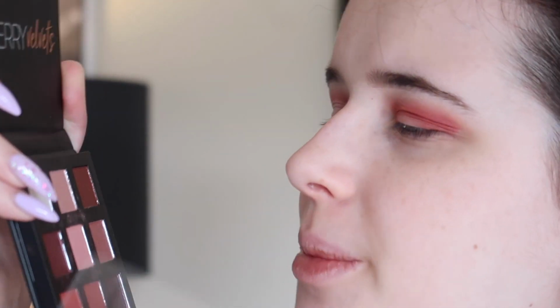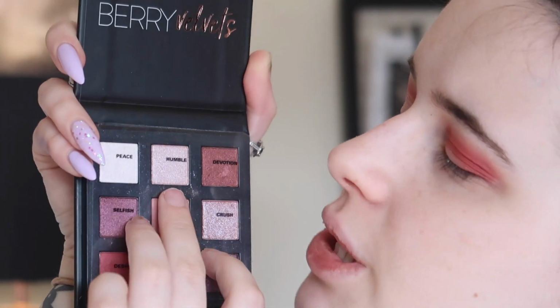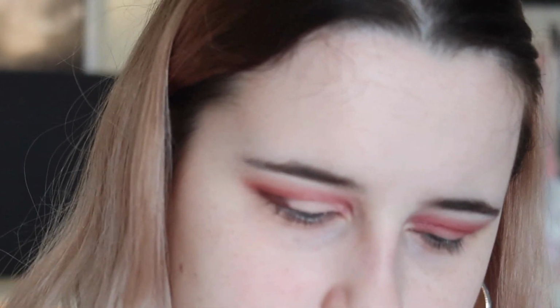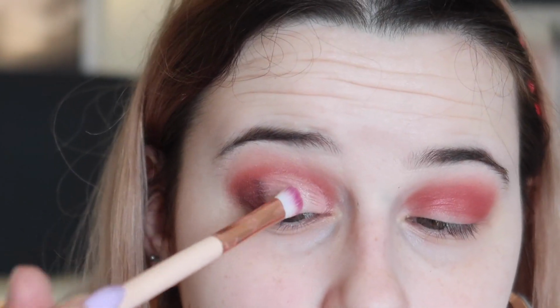That is really nice. And then I'm kind of spoilt for choice with shimmers, but I think I'm going to take this lighter pink one up here. This is the shade Humble, which is just the one in the middle, and I'm going to take that and pop it where I've just cut my crease. What I normally do is I take a flat brush and apply it on first, and then after that I go in with my finger because I prefer finger pigment.